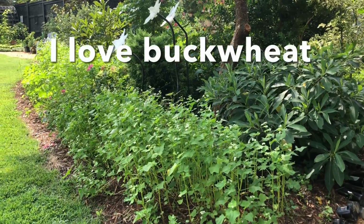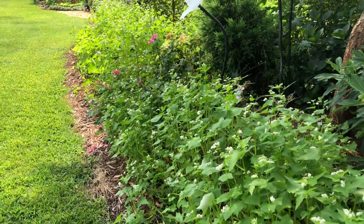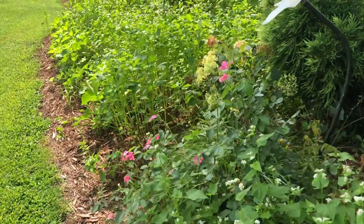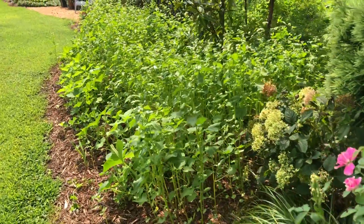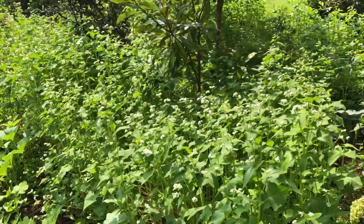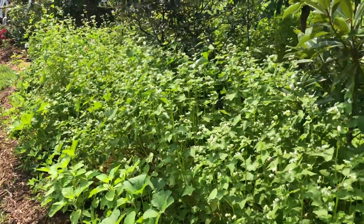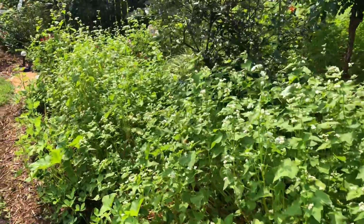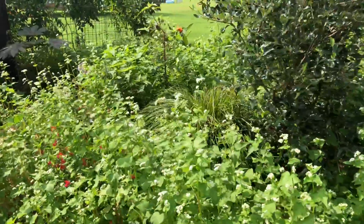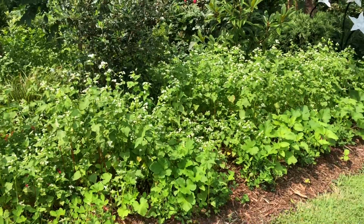This bed with the buckwheat, I just can't say enough about buckwheat. It is the solution to so many of gardeners' temporary problems with open space or needing to do something to enhance your soil, increase biodiversity, bring in more beneficial insects. Buckwheat does all of that, and it's such an inexpensive, high impact, very quick crop. This was sown on July 3rd, and here we are on August 1st.